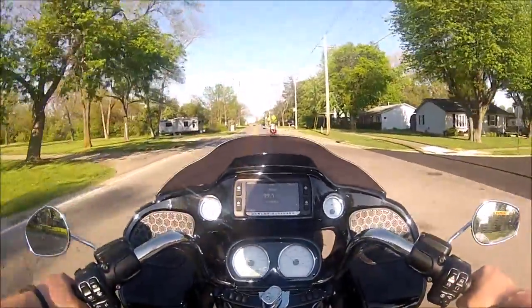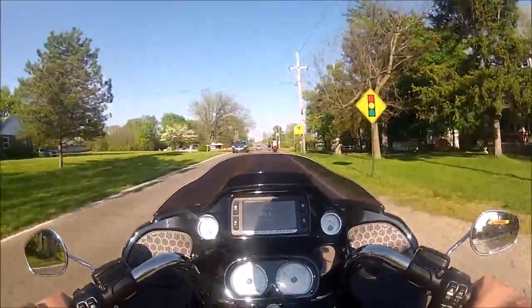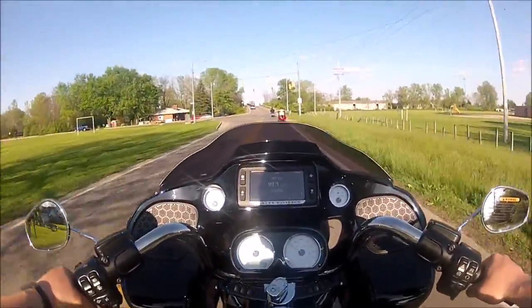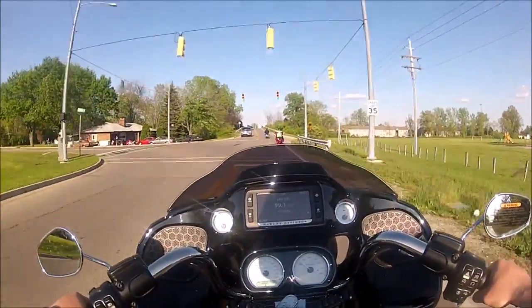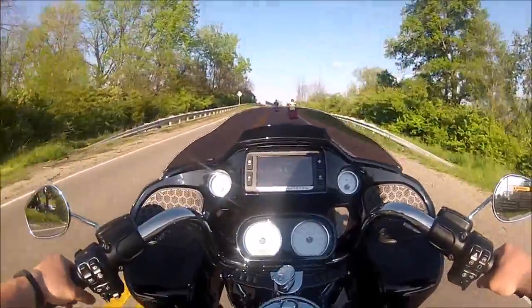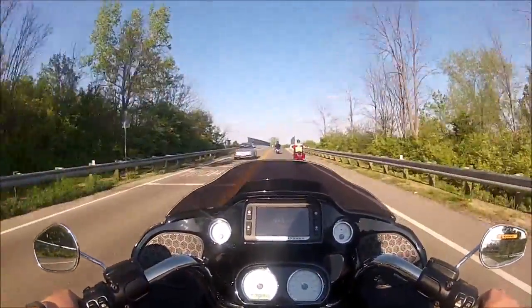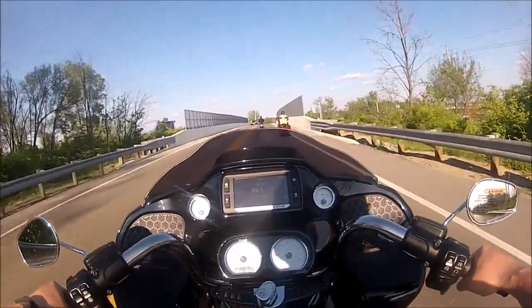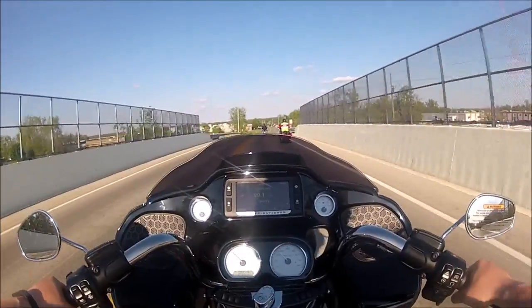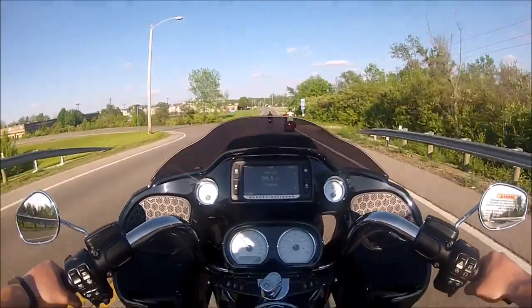My initial thought, just sitting on it, I really don't like the way I feel on it. But I think I'm just a little tense because anytime you're not on your own bike, you feel a little different. I mean, it's a beautiful looking bike and it's comfortable. Seat's super comfortable.